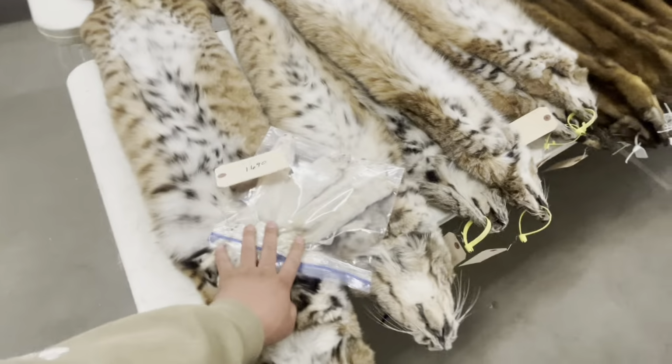These are ringtail cats. Only thing is, I kind of wish they'd have left the... Oh, he did take the tail out of that one. He didn't take the tail out of this one. There's still a tail and there's still a bone in there.